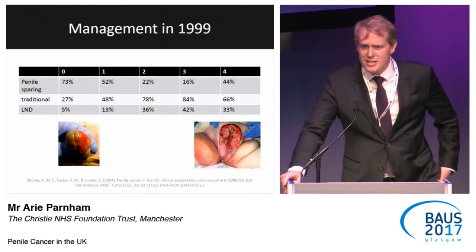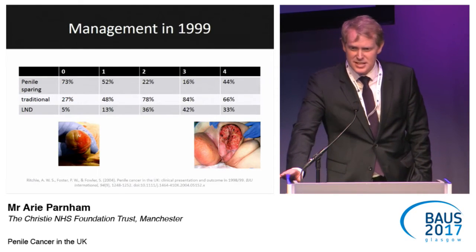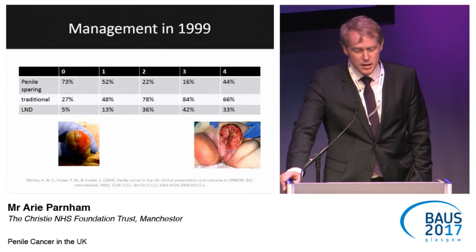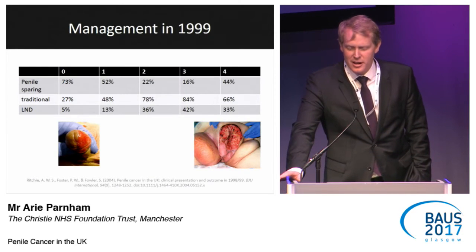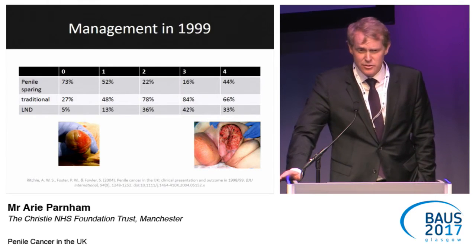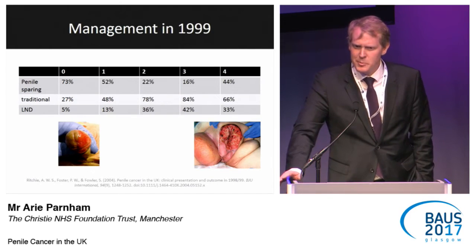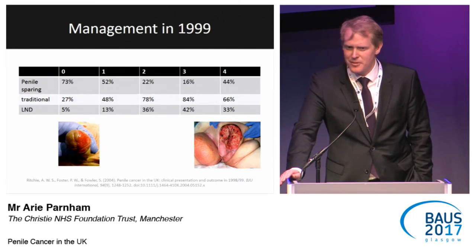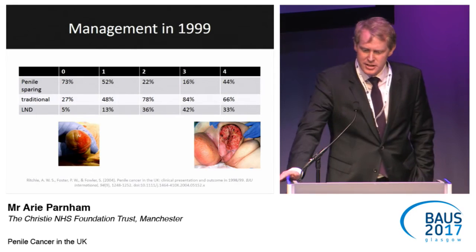So here I just wanted to contrast different management methods. This was back in 1999, and this is the staging across the top, and it runs from 0 to 4. It's slightly changed now, but essentially 0 is CIS, and 4 is, as you can see on the picture, nasty-looking disease. If you look at 0 CIS, 73% were treated with penile sparing, okay, fair enough, but 27% were being dealt with traditionally, i.e. partial penectomy or total penectomy. For CIS, I don't think that's necessarily appropriate. And also 5% of those were getting lymph node dissections.